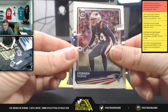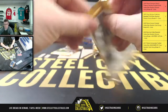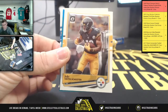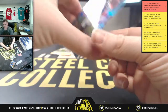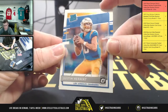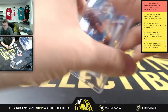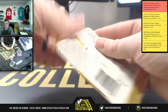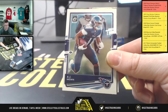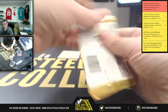Julio, Stephon Gilmore, Prism Kenneth Murray, and Harrison Bryant for the Browns. Gonna have Baker Mayfield, Juju, Upside Down Patrick Queen, which leads to an Upside Down, my guy, Justin Herbert, on the Rated Rookie. There we go, Herbert. This pack starts off with Devontae Adams, A.J. Brown, Dominators, Drew Brees, and then lastly, Andrew Thomas, New York Football Giants.